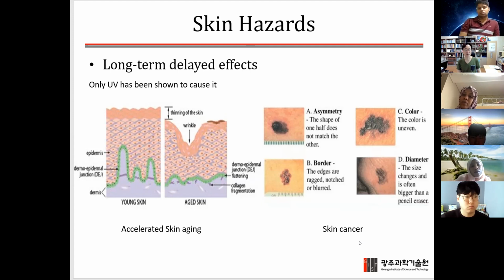Here you can see the left one is young skin, and the aged skin is on the right side. Overall, the aged skin is thinner than the young skin. And also, you can see that wrinkles are there. The dermo-epidermal junction, which is the layer here, in the young skin is more up and down like that. However, for the aged skin, it becomes kind of flat. Here you can see the collagen in the dermis area; it has a high content of collagen. However, for the aged skin, the collagen is not actually shown here.